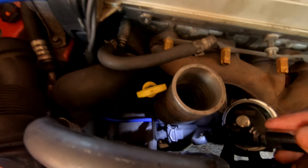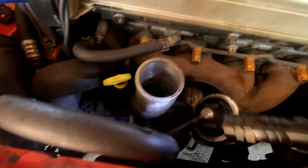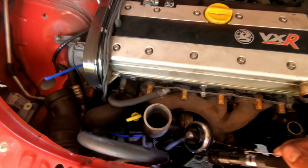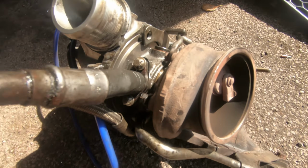It's just a case of trying to make your life as easy as possible, isn't it? We also need to unplug that as well. Which is, what's it called? Boost control solenoid, I think it's called. Yeah, that's what it's called, isn't it? Yeah, front one. That's right. My mind's gone a bit blank today, but yeah, we're getting there. Right then, hallelujah, we are off.